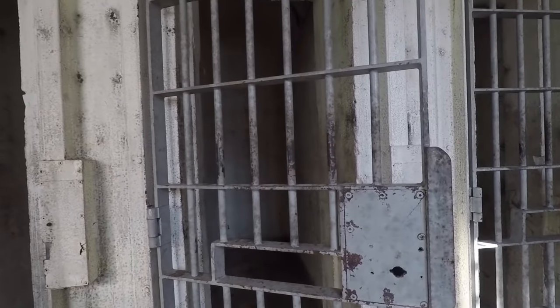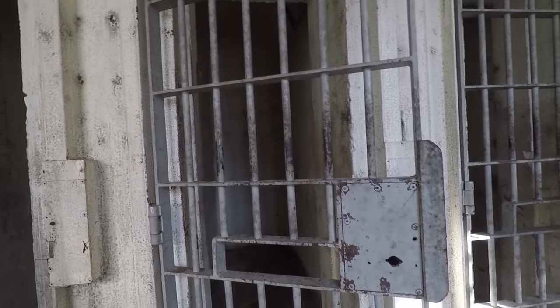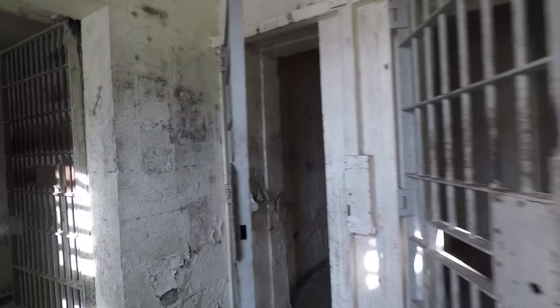This is really small, and I think I see that there would have been a bed inside there. If you look, I can see on the floor, there's marks where the bed would have been. So these cells are literally like, what's that, like 3 feet across? Just the size of a bed. Hopefully I'll find some that still have a bed in them. But this is a super old style jail.